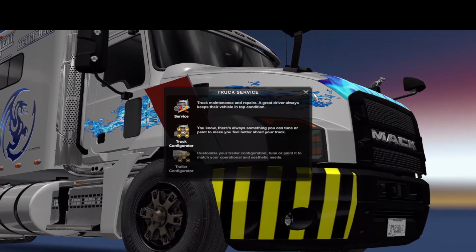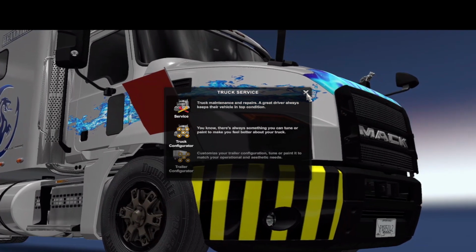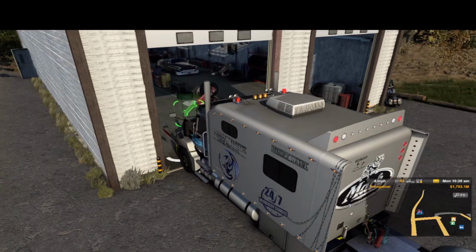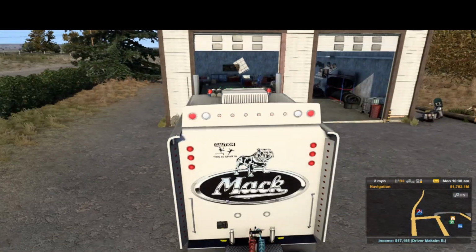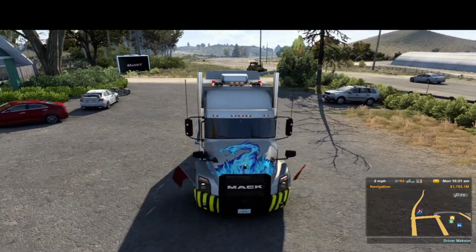I think what we'll do here is we'll probably just go back, and there's a yard behind us back here where we can pick up a load. So I think we'll just drive around there and see what's available. Just like any other yard that you pick up from, there's going to be different loads available different times of day and different days and that kind of thing.